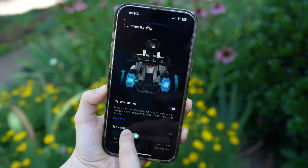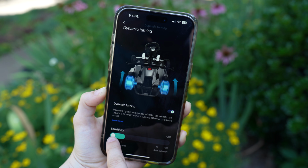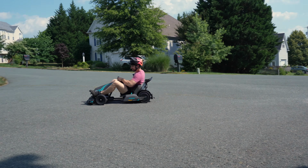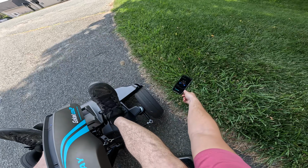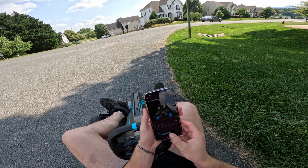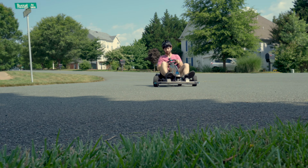If you want it a little bit safer or a little bit more understeering, maybe if you have kids or you just want to try it before really sending it sideways, just do the -20 and it'll understeer for you. But once you start getting more comfortable with drifting, or you just want to drift more, just set it to 100 and it'll go really sideways really quickly.